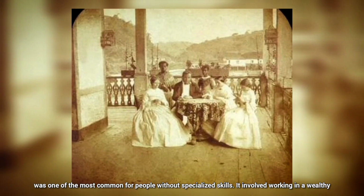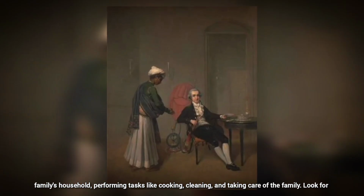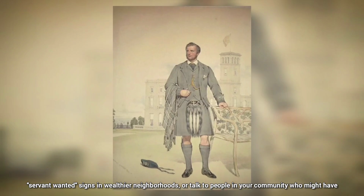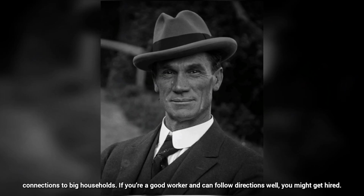It involved working in a wealthy family's household, performing tasks like cooking, cleaning, and taking care of the family. Look for servant wanted signs in the wealthier neighborhoods, or talk to people in your community who might have connections to big households. If you are a good worker and can follow directions well, you might get hired.